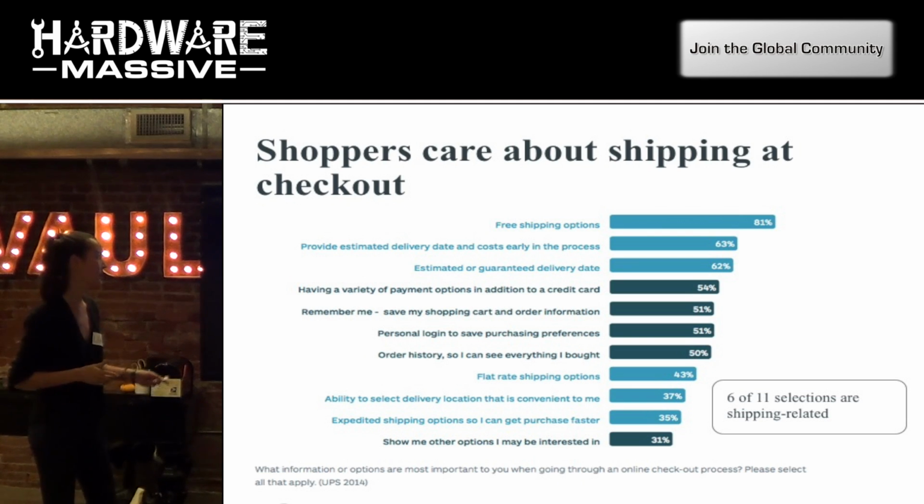And then 62% of people want a guaranteed delivery date. So people want to know by when their item is going to get there. And then a little bit lower, 43% of people want to see flat rate shipping options. So that's what I just mentioned. They don't want to be surprised by a variable cost at checkout. They want to know in advance that it will always be $5 or always be $10.